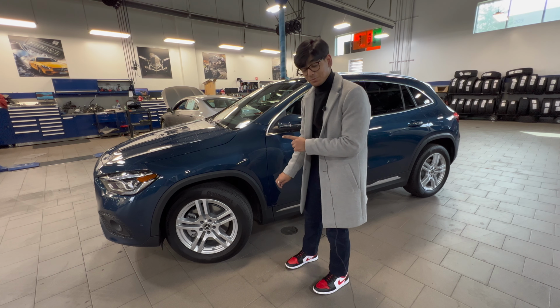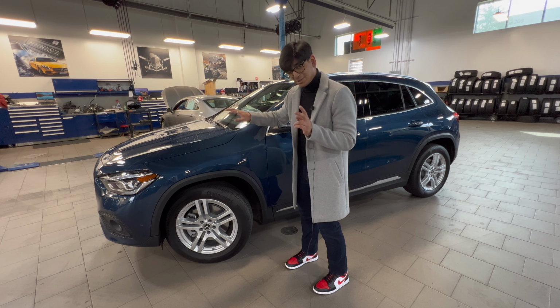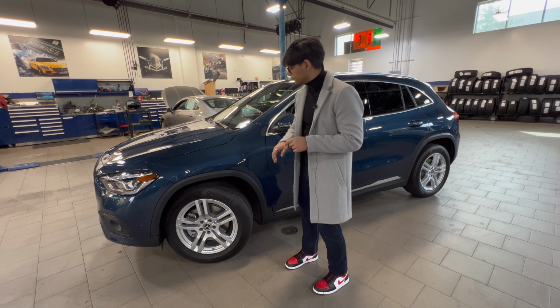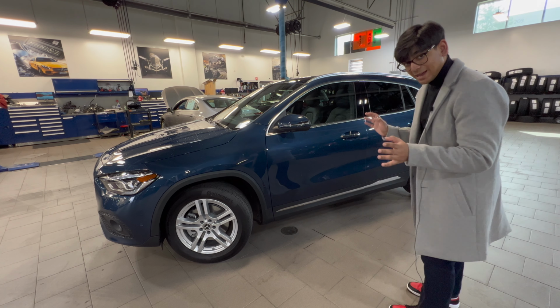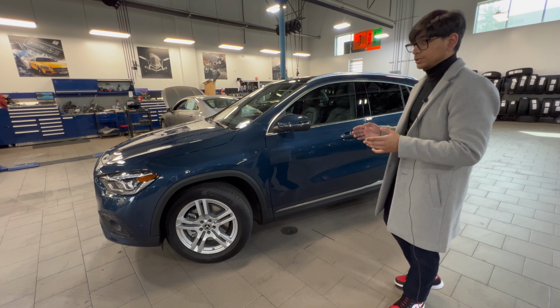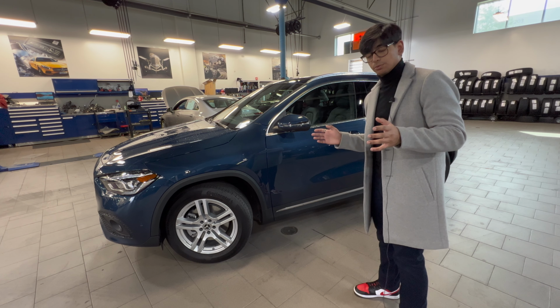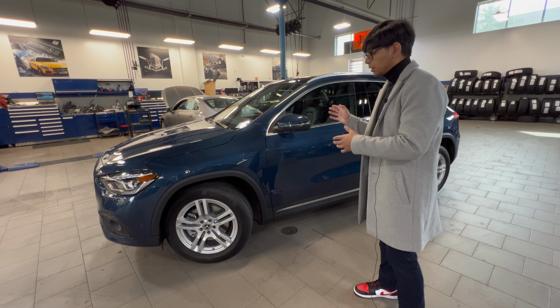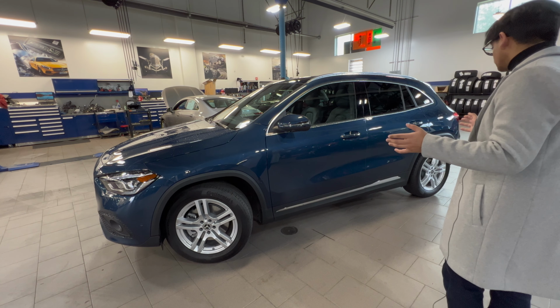This does have an AMG, yes, it has the AMG 35, has the same engine, but it makes a little bit more power, I believe 302 horsepower, and it also sounds better. Now, this doesn't look bad in any way, it's just not my personal taste, and I think the GLC looks miles better, and it's also in a similar price field.